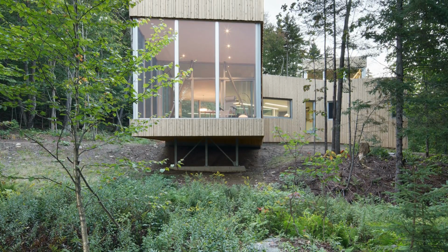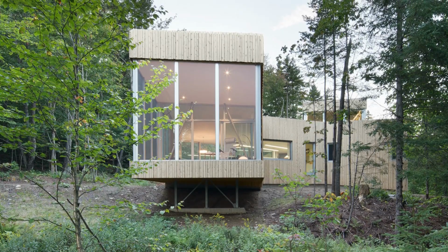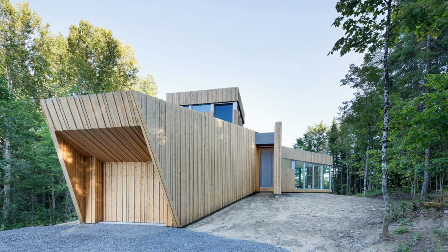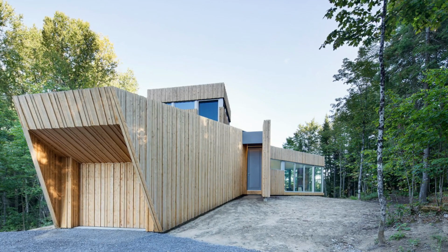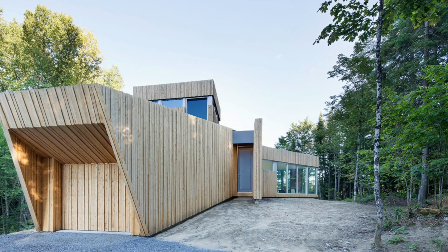The cabinet of the entry hall also acts as a screen, protecting the more private area of the bedrooms. Behind this screen, stairs lead to the reading room, a quiet, secluded, wood-paneled space on the green roof. From this vantage point, perched on the roof, the building appears to blend into the natural surroundings.